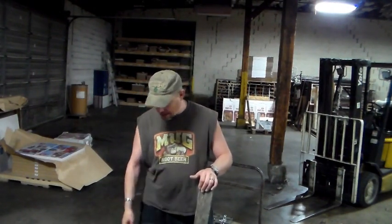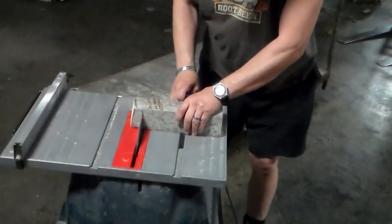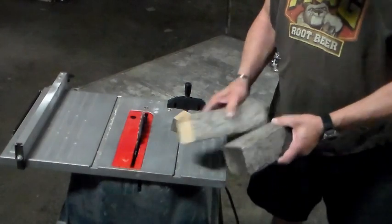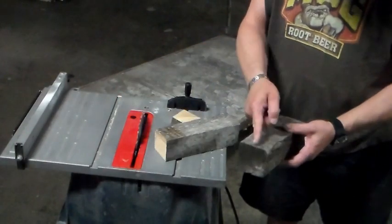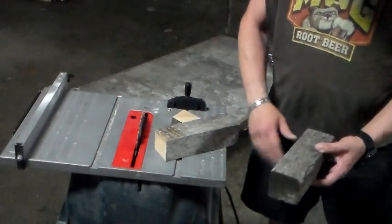I got a table saw here. I need to take this thing apart and cut down a couple blocks, and here we go. Alright, I got these cut down, 10 inches. Now, I think I want to cut an L out of it. This blade doesn't go up high enough. I don't know why. I don't know what's wrong with it. But I got to cut. I'm thinking cutting an L somehow out of it.